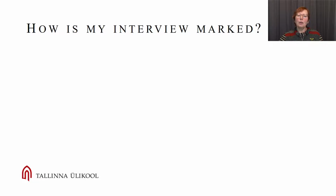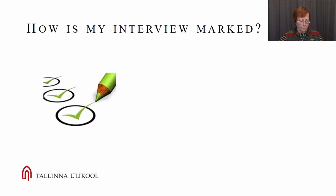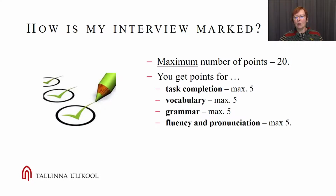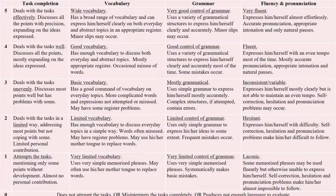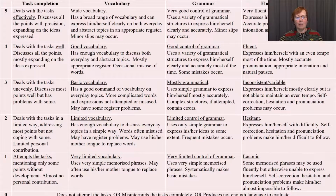There's always the question of, how is my interview marked? The examiners have a maximum of 20 points to give. And during the speaking test, you get points for task completion, vocabulary, grammar, and fluency in pronunciation. The maximum number of points available in each case is 5 points. When the examiners mark the interviews, they follow a marking scale. This is what it looks like. We are not going to go into detail about this complicated scale, but we will look at some of the aspects.